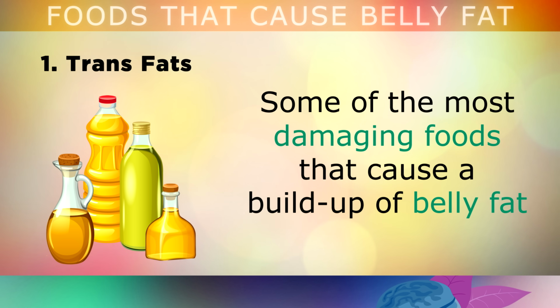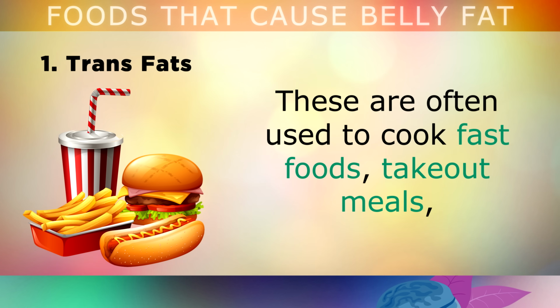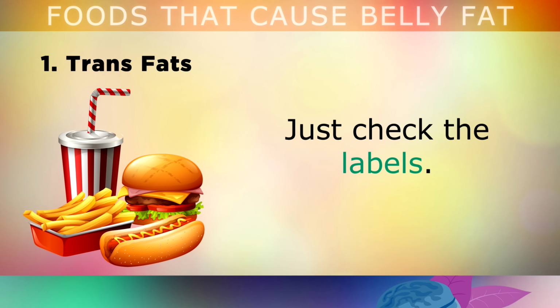Some of the most dangerous foods that cause a buildup of belly fat are hydrogenated oils like soybean oil, corn, canola, cottonseed, sunflower oils, and margarine. These cheap and inexpensive fats are often used to cook fast foods, takeout meals, and they're also in 80% of the packaged foods found in supermarkets. Just check the labels and you'll see them.